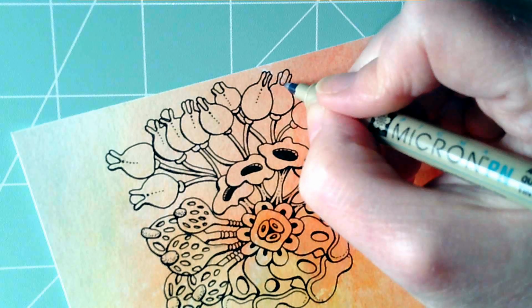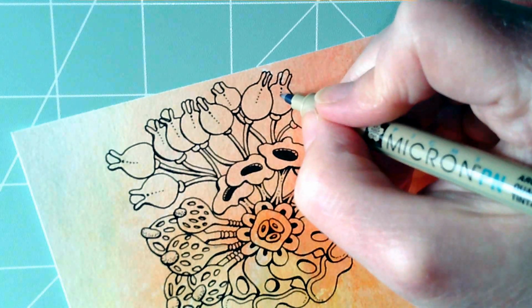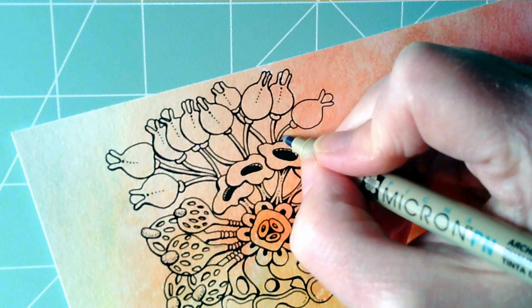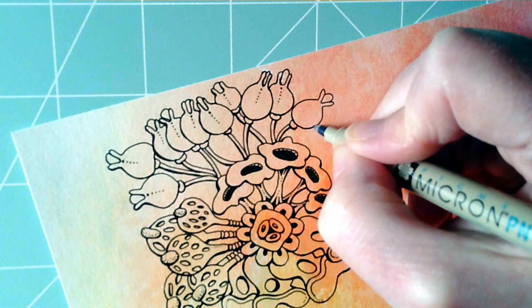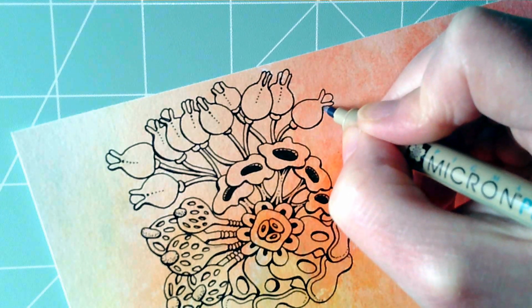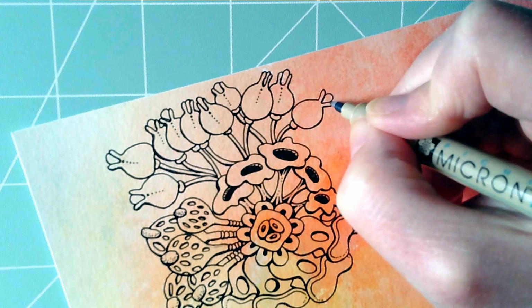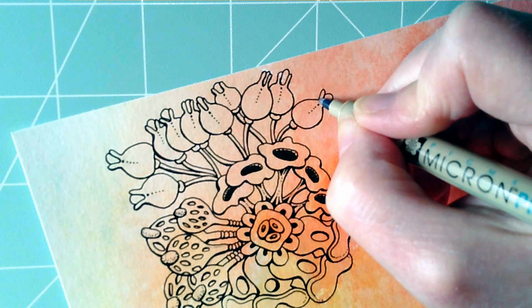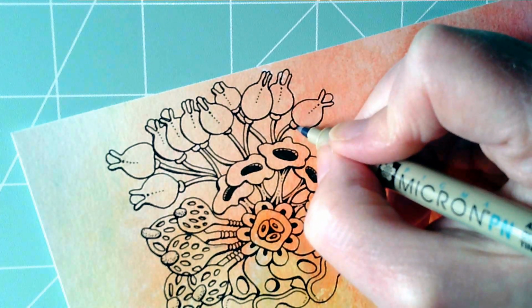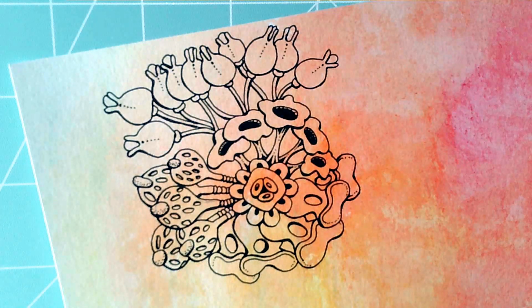Oh, a bit of a left there. You just have to trust the process of adding the thicker lines in and just follow the same rule each time. But again, it's not all that important if you get it wrong, as long as it looks consistent all at the same time. Oh, I could see a little gap there.